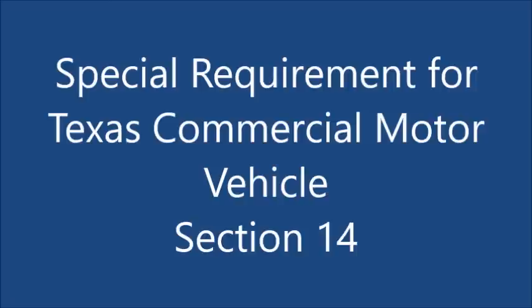Exception to the rear extension: a load may extend more than 4 feet beyond the rear of the trailer if the load consists of a motor vehicle that A, is designed and intended to be carried at the rear of the trailer, B, is used or intended to be used to load or unload a commodity on or off the trailer, C, does not extend more than 7 feet beyond the rear of the trailer, or D, complies with each applicable federal motor carrier safety regulation.